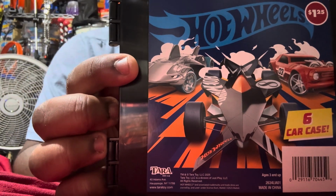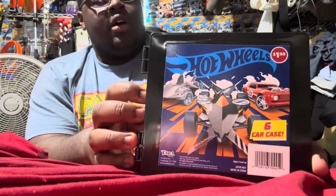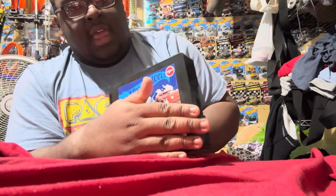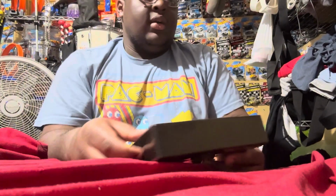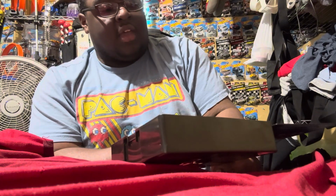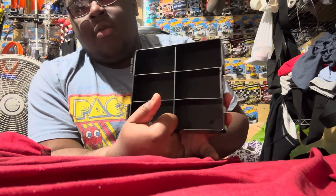And I got a bunch of these cases. They all kind of just say the same thing. But on the back, I could just write what cars are in the cases. So I want to do a little case test because I'm pretty sure y'all have seen these and think they're kind of cheesy looking. But you know what? I'll get them for y'all.